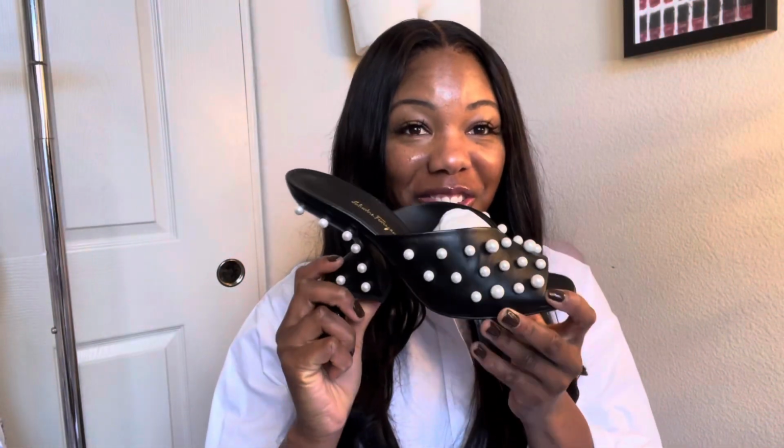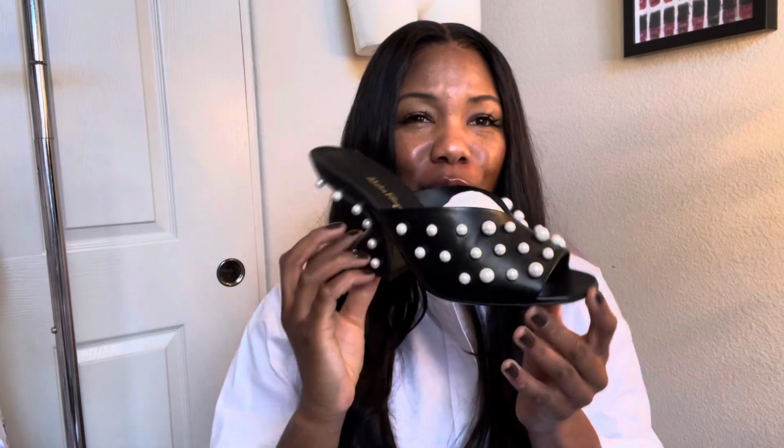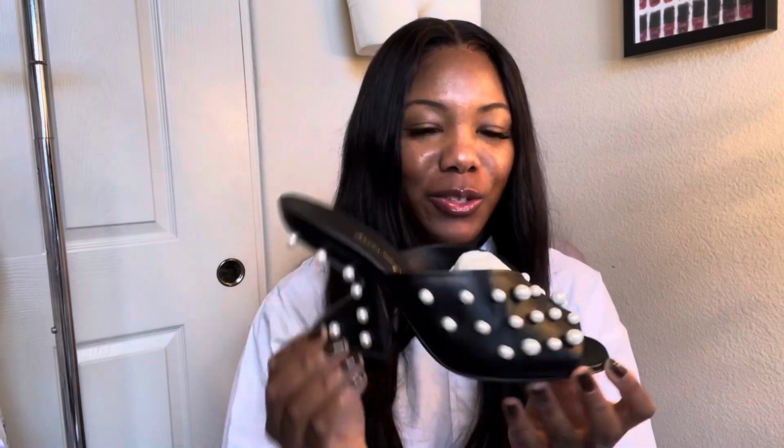These are the shoes. Oh my God. I know it might not be for everybody, but when I first saw these shoes on Bloomingdale's website, I instantly put them on my wish list. And I was wishing and finally got them. And I think they're so beautiful. They're simple, but then they have a touch of style to it. Like, I love the pearl details.